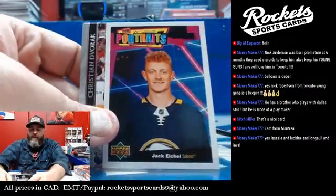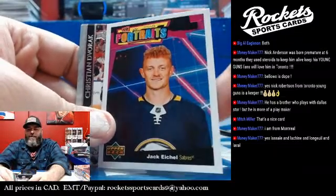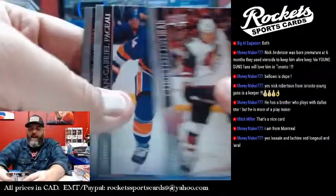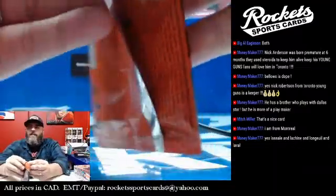Jack Eichel, he's got the Shrek do going on. Yep, look at that. So I'm just calling him Shrek from now on. That is ridiculous. His Tim Hortons cards are even worse. Halfway through this box.